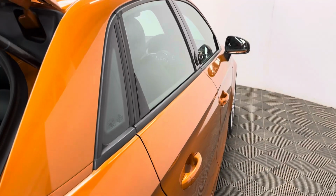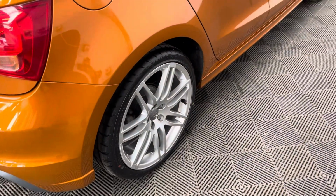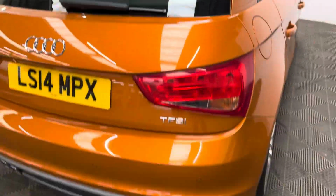Externally, the car comes with the daytime running lights, the 18-inch alloy wheels, the glass roof that I've already mentioned, and also rear parking sensors.